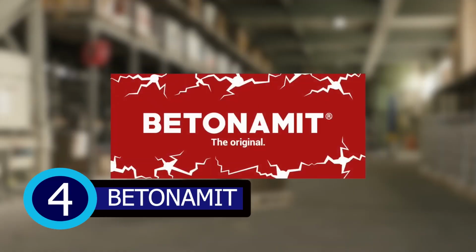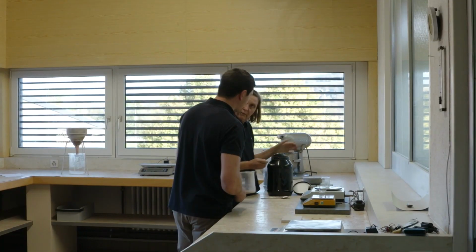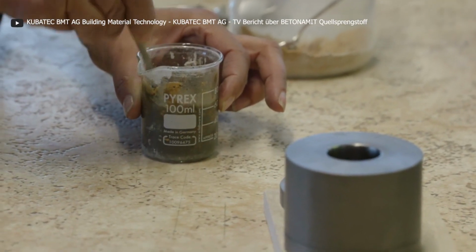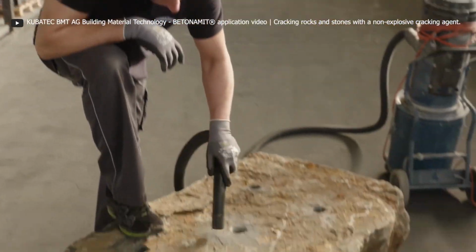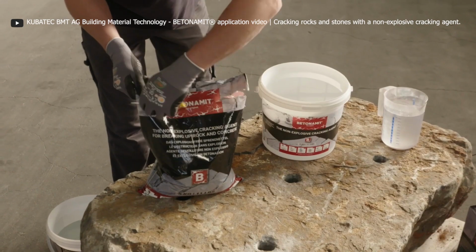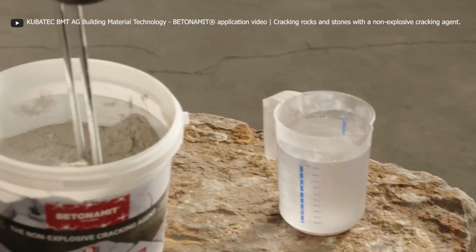Number 4. BETONAMIT. BETONAMIT is a revolutionary demolition process that offers a quiet yet powerful alternative to traditional explosives. This method reduces noise pollution and vibrations that could damage neighboring structures or the environment. BETONAMIT's efficiency is backed by a reduction of up to 80% in demolition time compared to conventional methods.